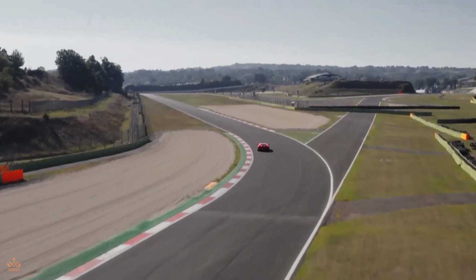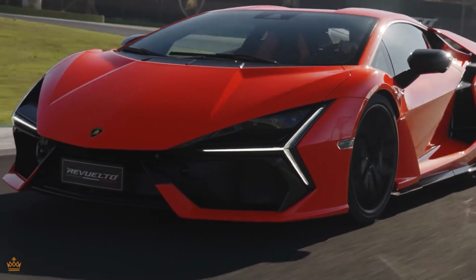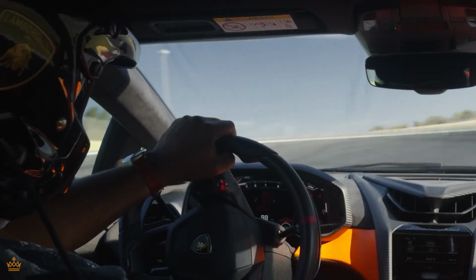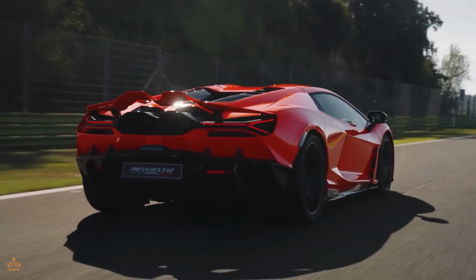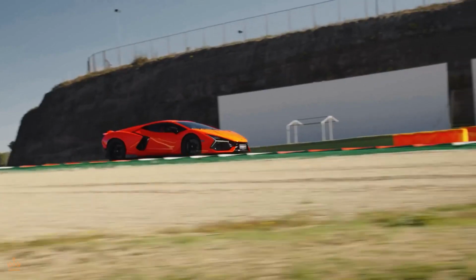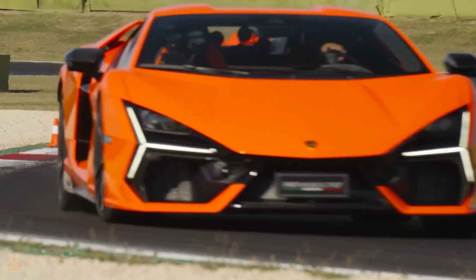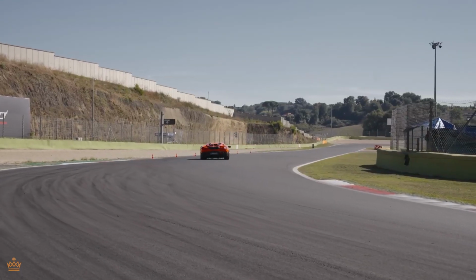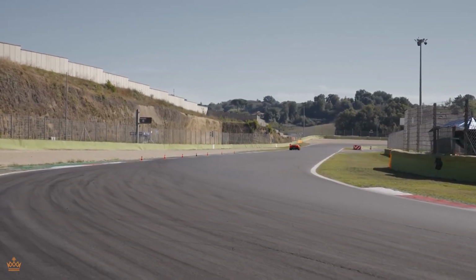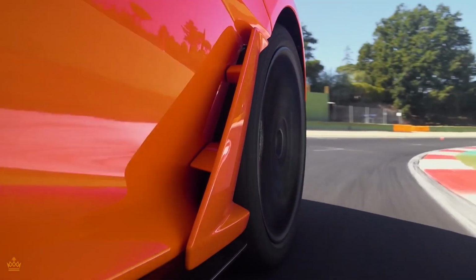Now let's talk about the feeling of acceleration and speed. As you press down on the pedal, you can feel the raw power of the Revuelto propelling you forward. It's an immersive sensation, as if you're being pushed back into your seat by a force of nature. And thanks to the hybrid technology, this acceleration is not only thrilling but also incredibly responsive. The combination of traditional combustion power and electric propulsion creates a seamless fusion of old-school muscle and modern efficiency, giving you the best of both worlds as you tear down the open road.